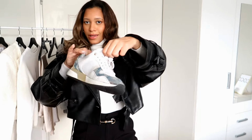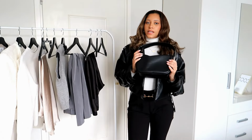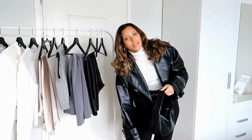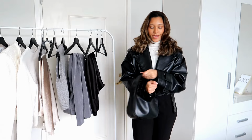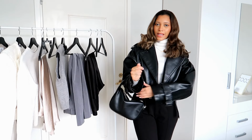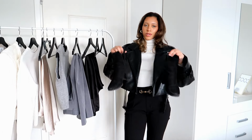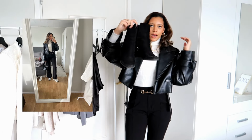I'm gonna wear the same sneakers, so these blue ones. Last but not least, I'm going to wear this Marc Jacobs bag as well, and this one really fits into this outfit, and I'm just gonna wear it like this. Actually, instead of these sneakers, I'm going to go in with these high heels.